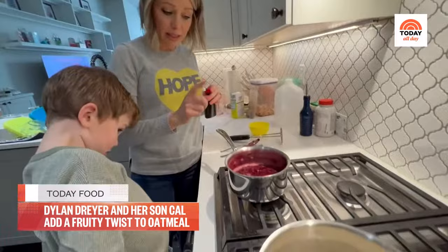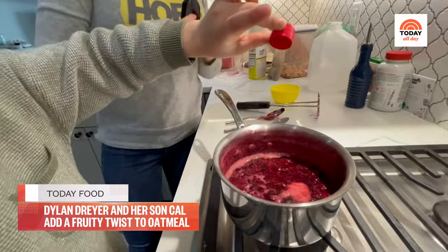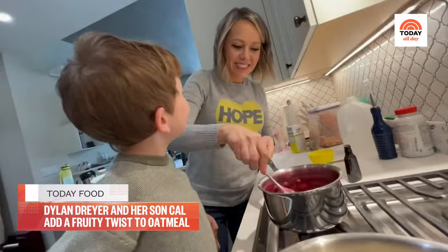So to this, we're going to add a little bit of vanilla. Can I pour it in? It doesn't taste good. No, but it smells amazing, right? Remember when I tasted it, I didn't like it. Yes. So that's our compote.